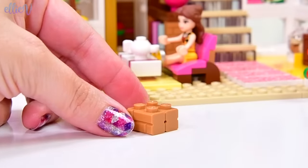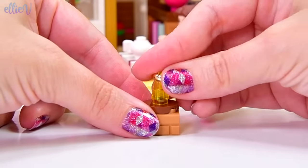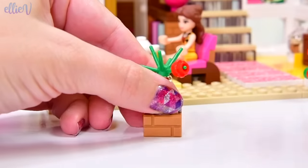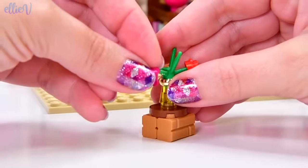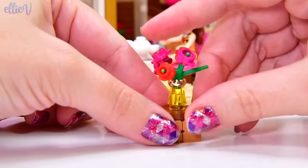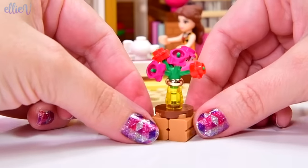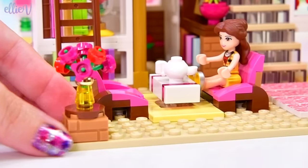Let's put just a tiny weeny cut-off pillar bit, and we're going to put a vase with some more flowers in it, including this gold ring, because I just wanted to make a little bit more gold in here, but a bouquet of flowers. And we're going to actually mix and match the colors. We're going to use some red, and we're going to use some pink, which are actually upside down, to not only mix and match the colors, but to mix and match the textures as well. And this one's refusing to go on. There we go. Now it's on. There, a lovely bouquet for over here.